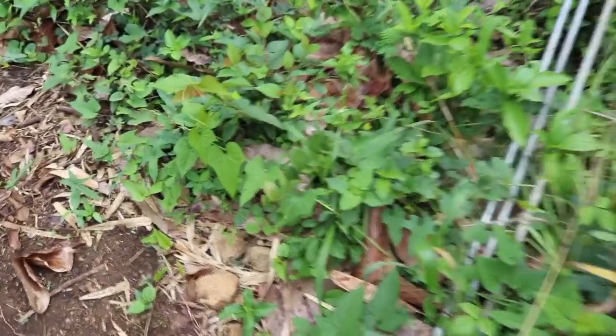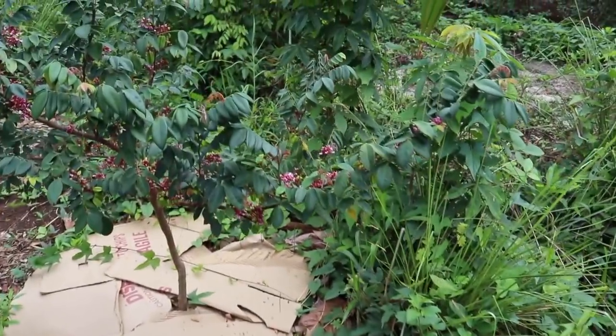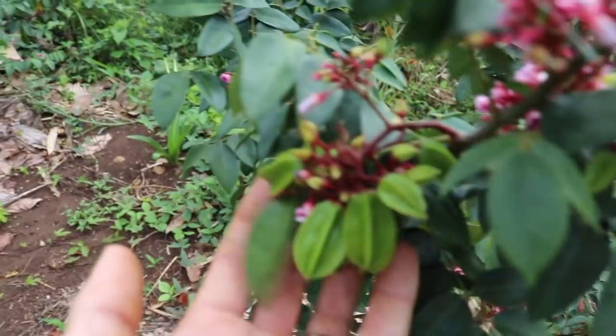Got a little coconut I transplanted over here last year. Another little cocoa plum hiding right here. I need to stick a little something around it to mulch it. And then these are some grafted star fruit I planted last year. And you can see they're making lots and lots of star fruit.